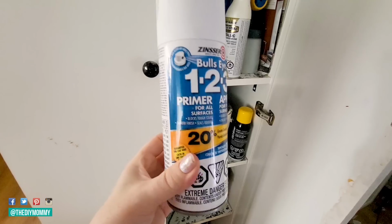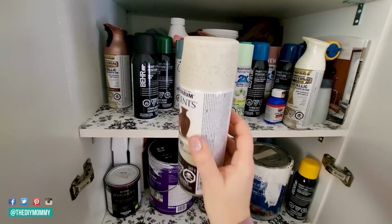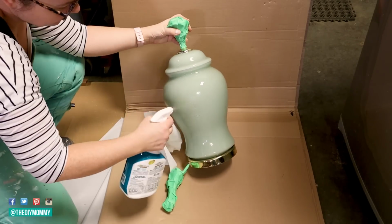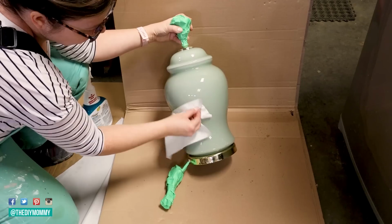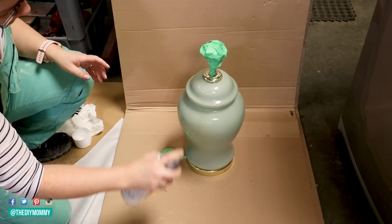So for this quick thrift flip, I'm just using some all-purpose cleaner, some spray paint primer, and this Stone Effect spray paint, which I haven't tried before, but I thought it'd be fun to try on this DIY. So when you're spray painting a lamp base, make sure to take off that shade and tape off any plugs and the top of that lamp where the light bulb fits in. Then you want to wipe everything down and then make sure you prime the lamp, especially if it's a glossy glass texture like this one.